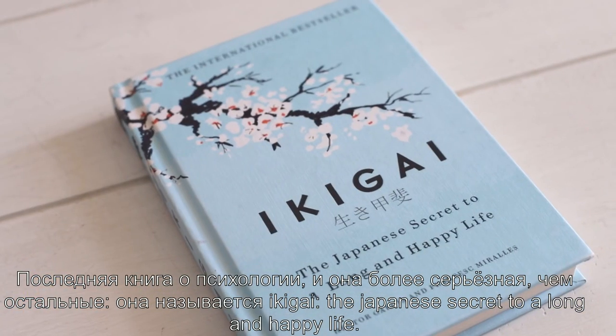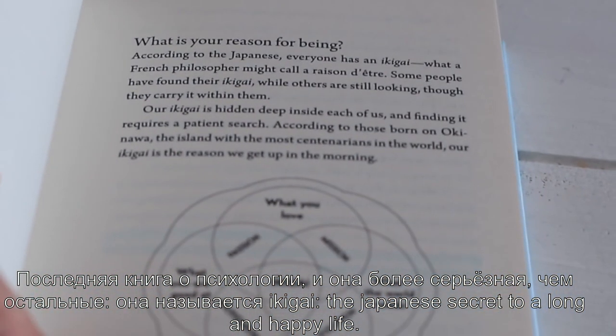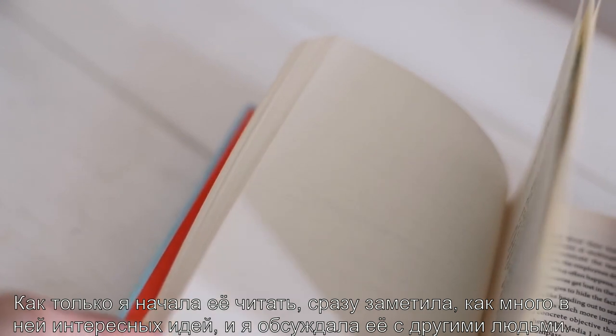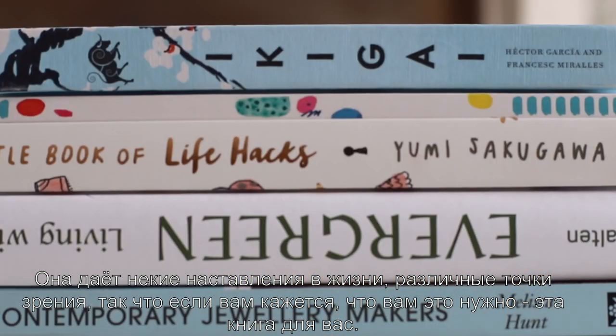The final book is about psychology, so it is a bit more intense than the others, and it's called Ikigai, the Japanese secret to a long and happy life. As soon as I started reading this, I realized how packed it is with very interesting concepts, and I found myself talking about this book to other people. It gives you some guidance in life and it shares different points of view, so if you feel like you could use some of that, this book may be for you.